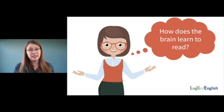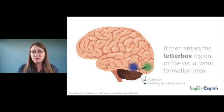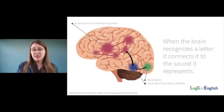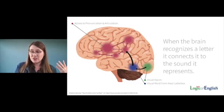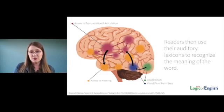But how does the brain learn to read? Let's look at how the brain reads. Reading starts as a visual input, which makes sense, and then the activity in the brain moves to an area called the letterbox region, or the visual word formation area. So the letterbox is a part of the brain that says, hey, that's a letter, and that letter makes a sound. So the signal says that's a shape or that's a phonogram and it makes a sound, and it goes to the sound area of the brain, the same area of the brain that you use to listen to language and the sounds of the language. And then they use those sounds, the auditory lexicons, to recognize the meaning of the word.